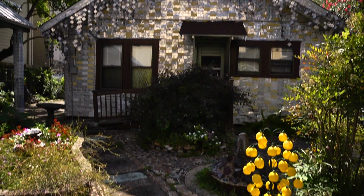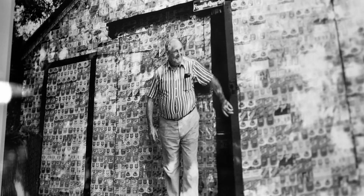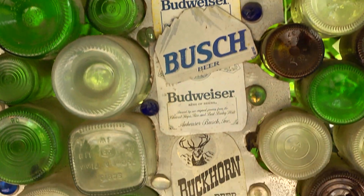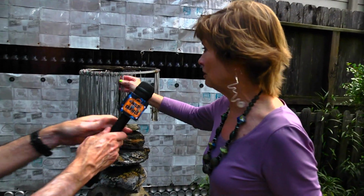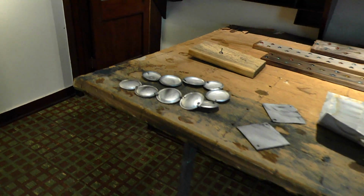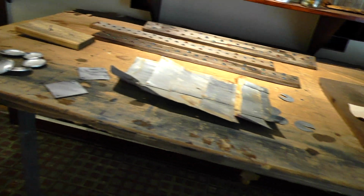I was thinking maybe he was inspired as an artist. He did not consider himself an artist. He said he wouldn't have walked around the block to see this place. For him, it was just something to do, something to keep him busy. What was his favorite beer that he drank to make all these things? He would say, oh, whatever's on sale. He used every piece of the beer can. He never threw any of it away. He'd cut the tops and the bottoms off and cut them up the side and flatten them out.